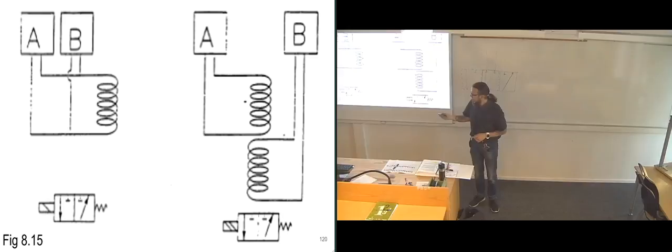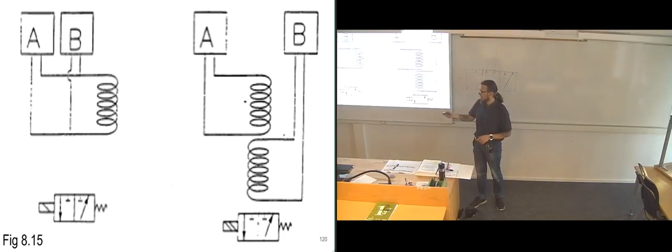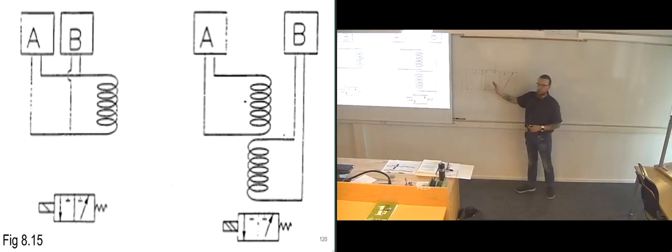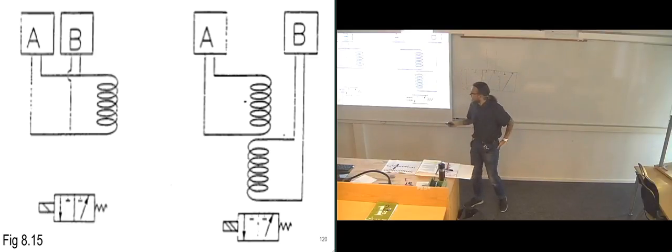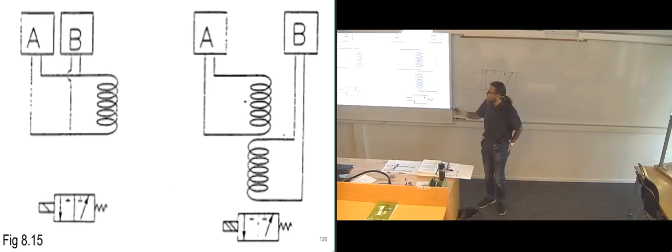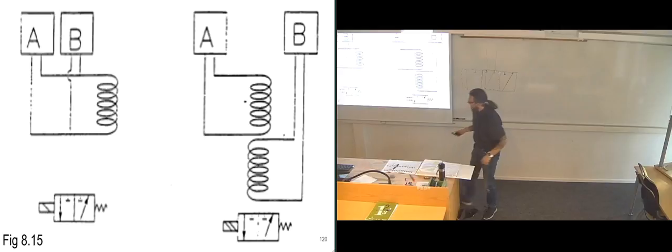And the edge, the tip here, symbolizes the solenoid control of it. And this part here means that it's spring operated also, so that unless you are giving it an electric signal to push it over, it's going to be pushed back by the spring afterwards. So if you cut the electric signal, it's going to be pushed back. And this one is just to show how you can build in redundancy. Yeah, this one is for redundancy.